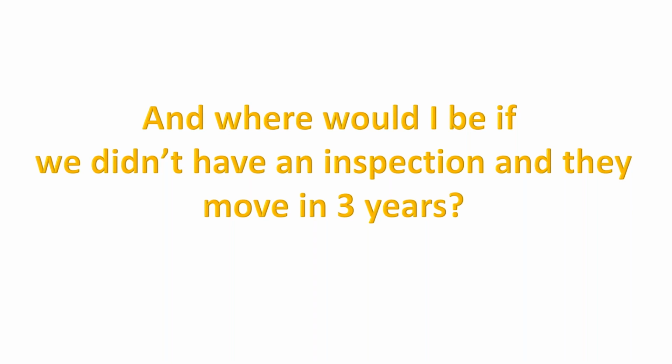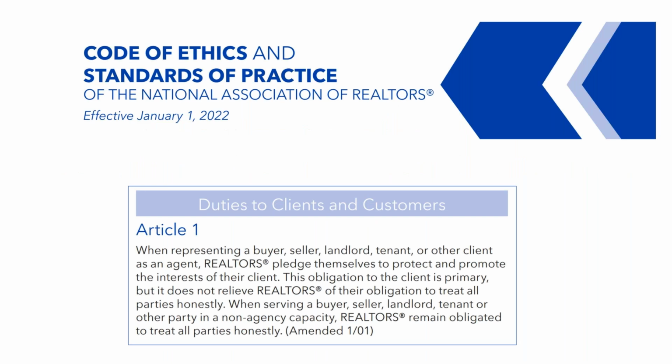So I'm all about the CYA and making sure that you're doing everything in your power to not only protect your seller, but to protect your buyer as well. You have an obligation to do it per the Code of Ethics. Article 1 of the code says you have to protect and promote the interest of your client. And in an effort to protect my seller, I can write in an offer, y'all can come and inspect all you want. In fact, I want you to, okay?